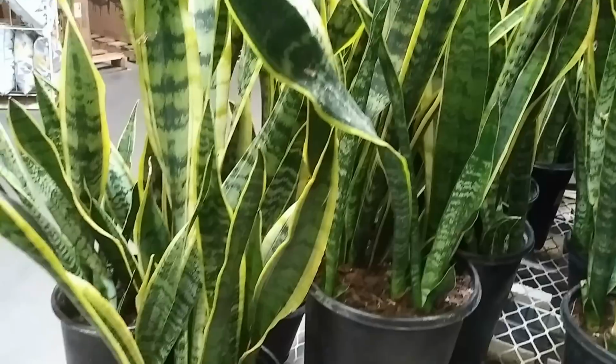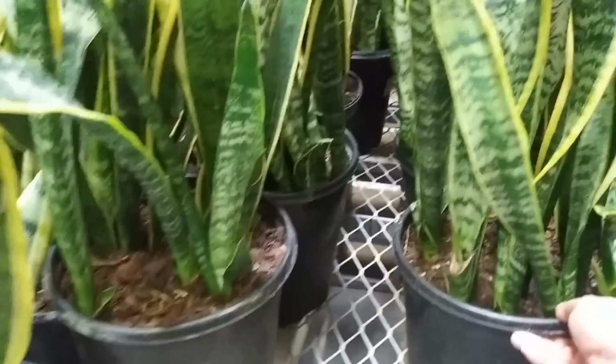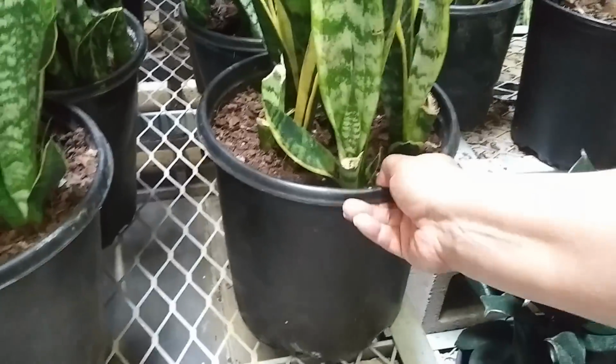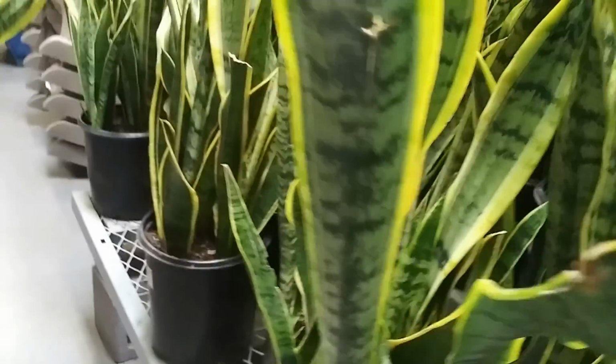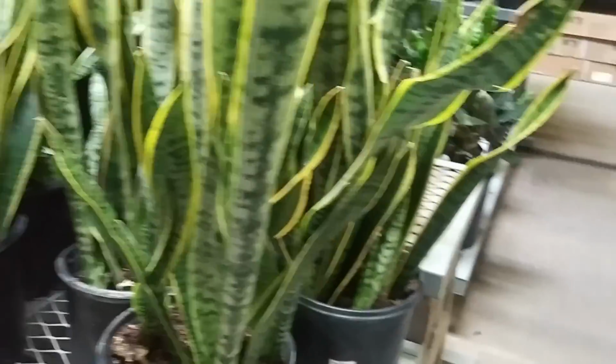Some more sansevierias. These are a bit bigger. 5-gallon pots, I believe, or 3-gallon. Pretty full. $24.98, which isn't a bad price. They look very healthy.